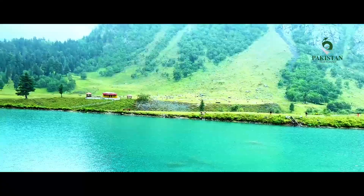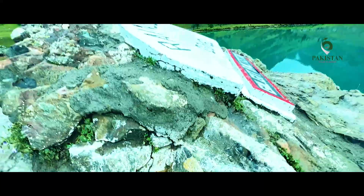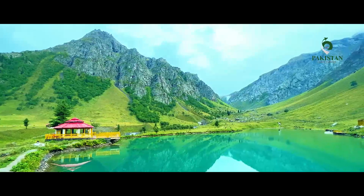A beautiful lake in the midst of mountain ranges. The crystal clear water of this lake reflects the different colors of the rainbow. For this reason, it is called Rainbow Lake. Its scenery is so charming that it feels like a fairy tale.